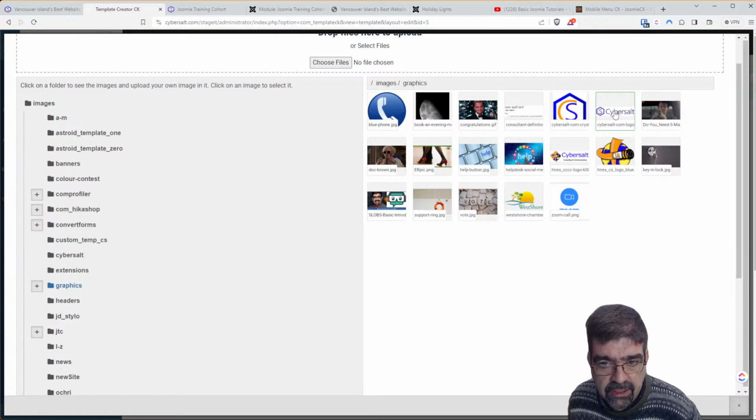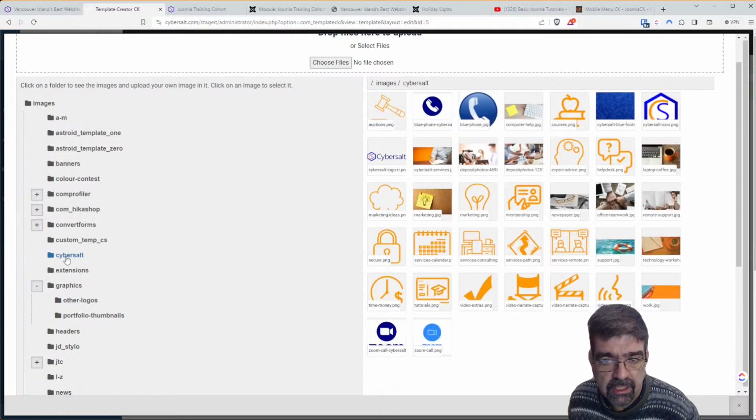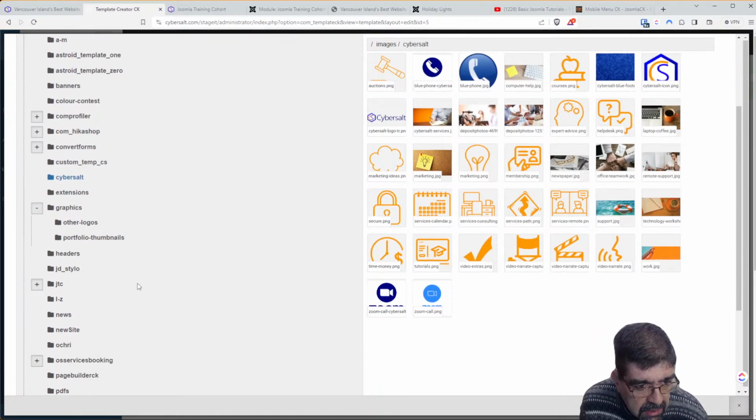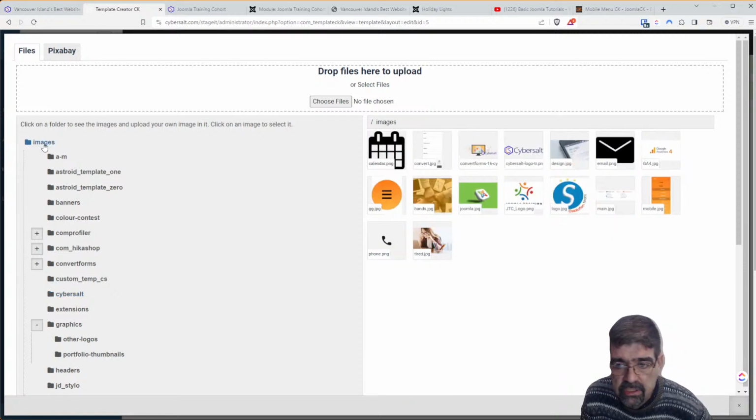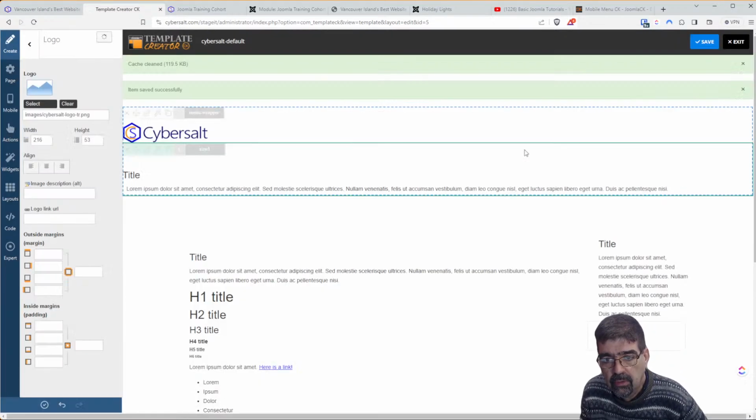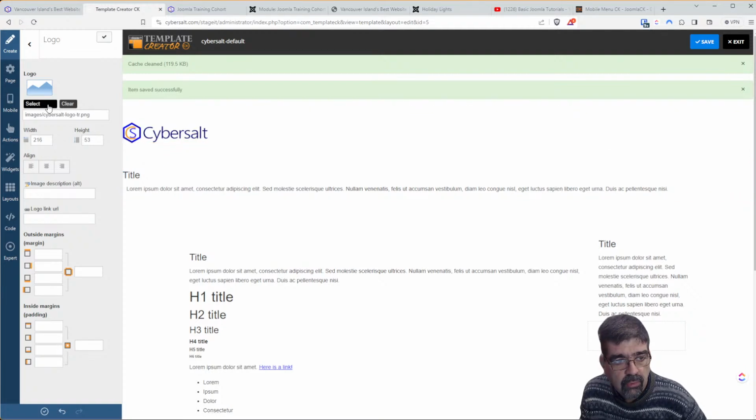But, you know what? Let's see, do I have it in here? No, this is a little bit messy in here. Well, let's just do images. Okay, I'll use this small logo here, because what was it? Oh, it's 216 by 53. Okay, I'm going to align it centered.